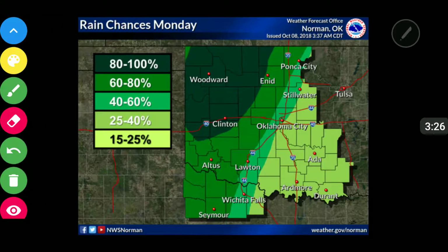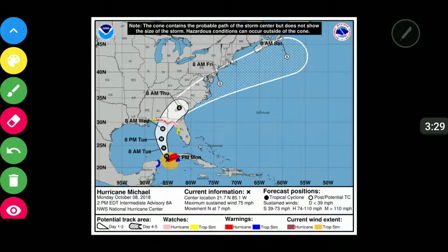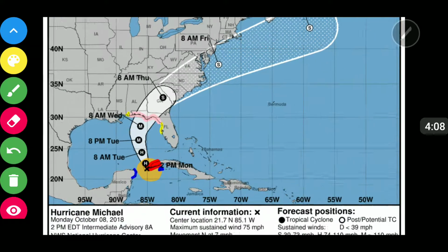And I want to show you here also the projected path of Hurricane Michael, and I'm going to give you the stats on Hurricane Michael as we speak. Hurricane Michael, Monday, October 8th, 2018, 2 p.m. Eastern Daylight Time, Intermediate Advisory 8A, National Weather Service, National Hurricane Center. The position of Hurricane Michael was located at latitude 21.7 north and longitude 85.1 west. The maximum sustained winds were at 75 miles per hour, and the movement was to the north at 7 miles per hour. This general trend is expected to continue, and may even slow down a little bit by 8 a.m. Tuesday.